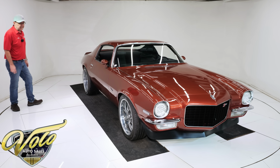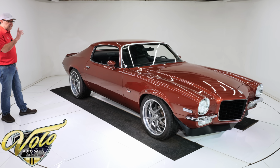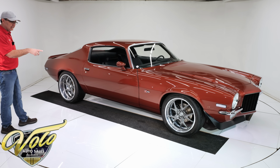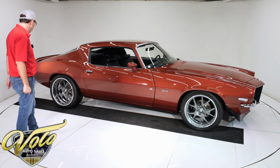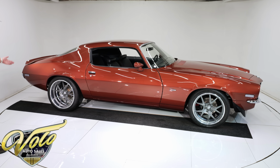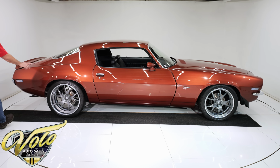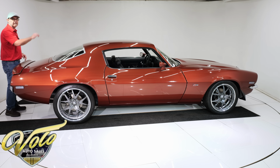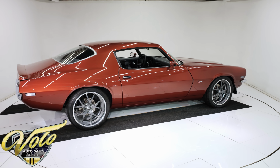Sitting on some really nice wheels. They're Boze wheels, B-O-Z-E. They are 19 by 8s in front, 20 by 10 in the back. There's some big meats back there. Wrapped in some performance tires. I think it has a great stance. We thought about matching the gray. We thought about putting the gray decal stripe on the hood and the trunk. That's just something you can consider to change it up if you wanted.